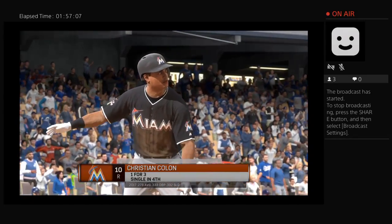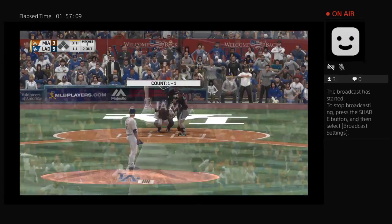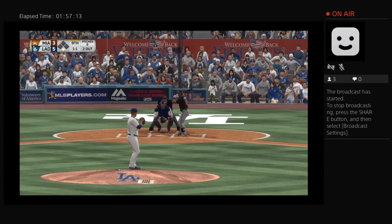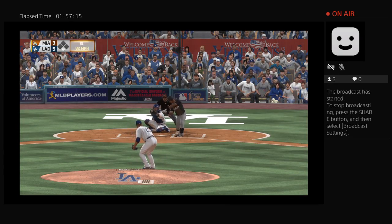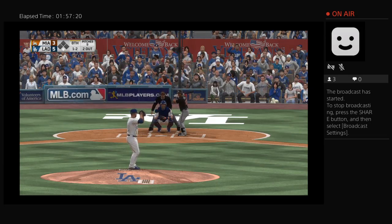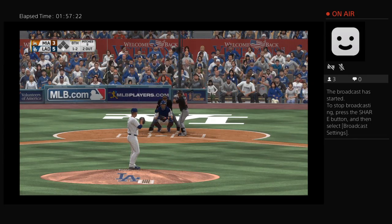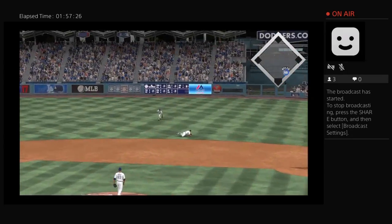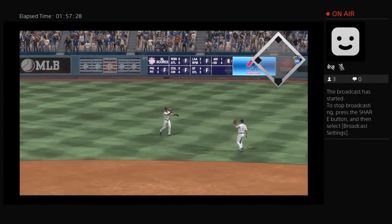Settling in now, Christian Colon. He got on top of one and was a ground out victim last time. And he couldn't pull that one back as he clearly broke the plane to the plate, and that'll be ruled a strike. And the pitch. Drilled to the right side. He lays out for it, but he can't pull it in.